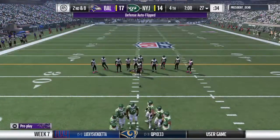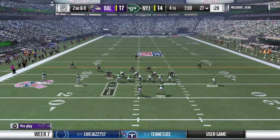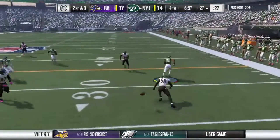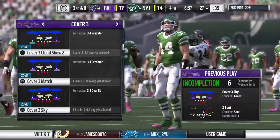Let's see what the offense comes with here. 2nd and 8. From the shotgun, it's Fitzpatrick. And incomplete there. A nice hit. Jars the ball free and brings up 3rd down.